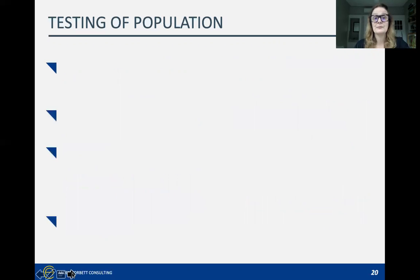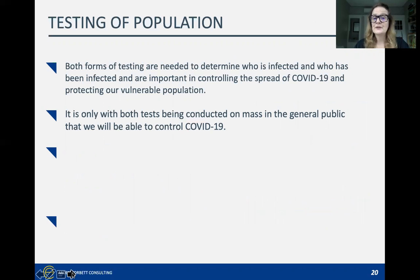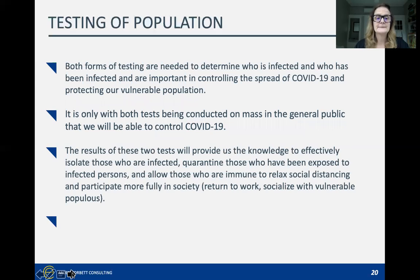And why is this so important? Both forms of testing are needed to determine who is infected and who has been infected, and are important in controlling the spread of COVID-19 and protecting our vulnerable population. It's only with both tests being conducted en masse in the general public that we will be able to control COVID-19 and its spread and the deadly results that it's having.